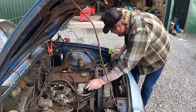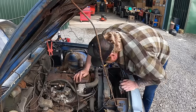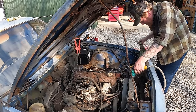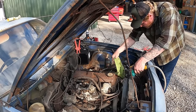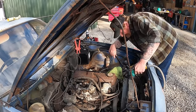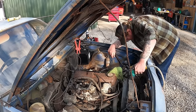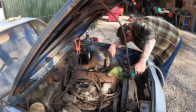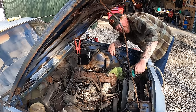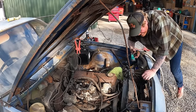Yeah, okay, I get you. I'll get some Jubilee clips as well then, shall I? What about the bottom one? Yeah, there's clips on that. Okay. Try not to get the distributor cap all wet. Oh yes, lots of lovely chunks there. Checking this radiator is even going to hold water. Very much doubt it.